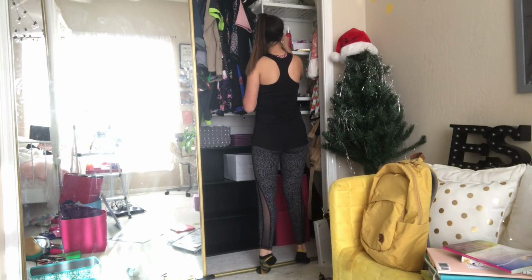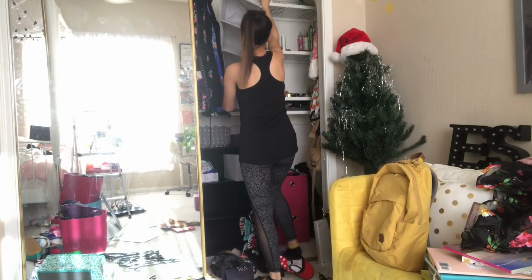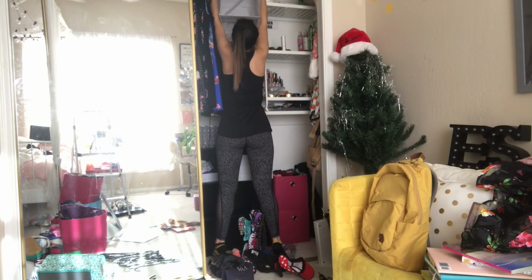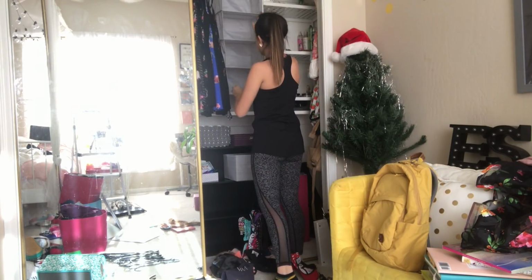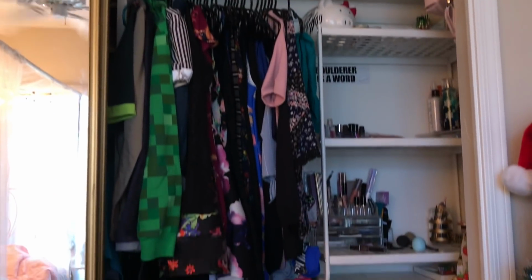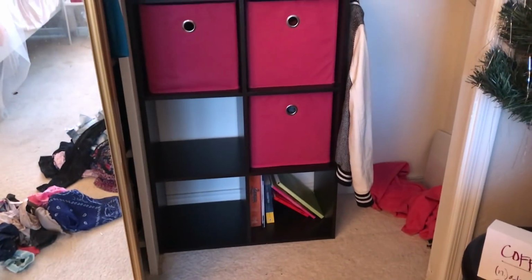Okay, so then I also had this little hanging thing that I thought was gonna be such a lifesaver and cool. And I was like, oh, I'll put my pants in here and stuff. Didn't like it, also thought it looked tacky. So the next day I went and actually bought a shelf that I liked, and it was a 3x2 cubby. And this is exactly what I wanted because I wanted to be able to put my clothes on this side.